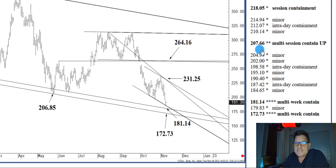But what am I saying here? If we close above that 207.66 channel bottom I showed a moment ago, this 231.25 area becomes a 3 to 5 day objective. May see it much sooner, where we could top out through the rest of November and from there fall off again and continue south into this zone of long-term support between 172.73 and 181.14. If we were, over the next week or two, to settle above 231.25, then we have a 1 to 2 week buy signal into the mid-260s where the market can top out through the rest of the year.